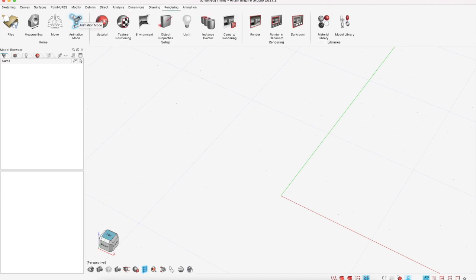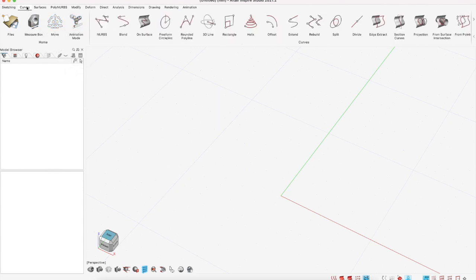There are several tools that are always at hand here: working with the file, saving, opening, find out how big something is, move geometry, and step into animation mode. This will always be available. Below that there's a modeling browser and all objects that you create will appear here. The construction history of your object will appear below that.